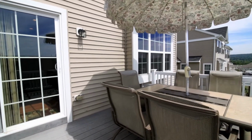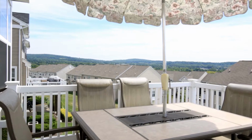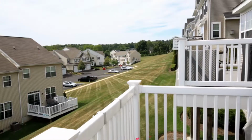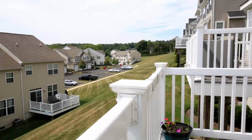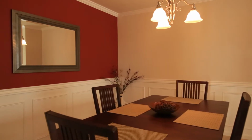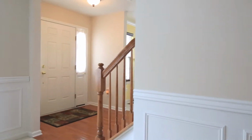Sliding door access to an oversized deck is perfect for alfresco dining while enjoying spectacular views. Beautiful and practical living and dining rooms adjacent to each other, creating large comfortable space and finished nicely with picture frame wainscot molding and bay window in living room.